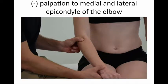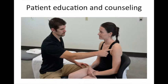There may be negative findings with palpation to the medial and lateral epicondyle of the elbow, ruling out this common source of elbow and forearm pain. The interventions for this condition always begin with patient education and counseling. Help the patient to understand that the positions that they assume for their work and for their leisure may contribute to the maintenance and persistence of the symptoms.